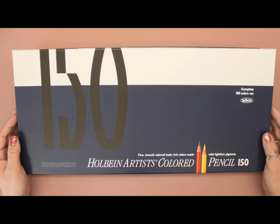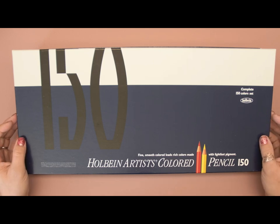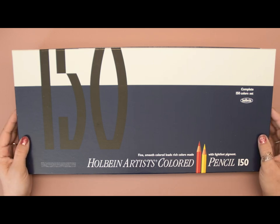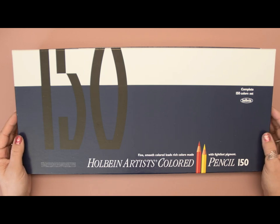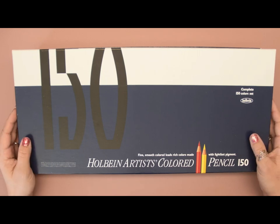So as many of you already know, Blick Arts is now carrying the Holbein color pencil line. So I'm able to replace the pencils that I go through most frequently now. So where this was way down on the wish list, it quickly rose to the top.